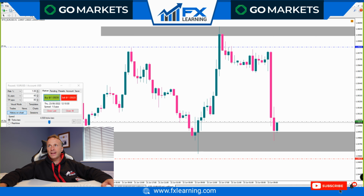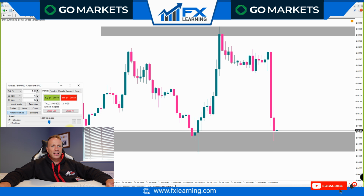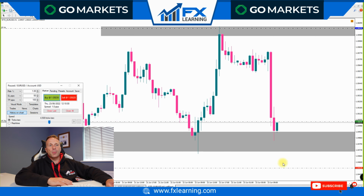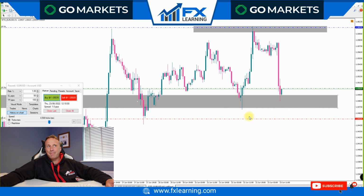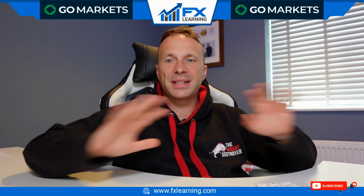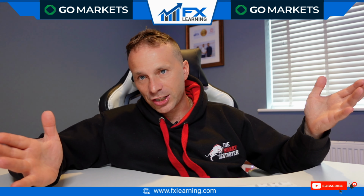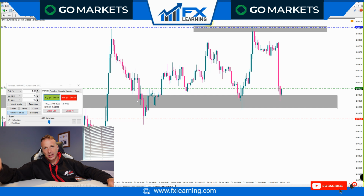This means if price comes down and perhaps takes out liquidity, my stop's fine. Just to confirm it, because it is perhaps a little bit too tight, let's go with a 50 pip stop loss, 100 pip take profit. Now my stop loss is in an even better position, even further down. It's protected. I'm not going to get stopped out. And if I do, it's a loss, but I've only lost 1%, so it doesn't matter.